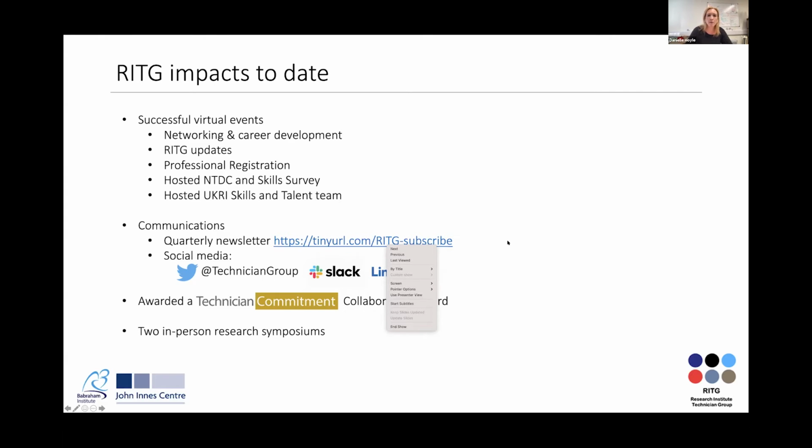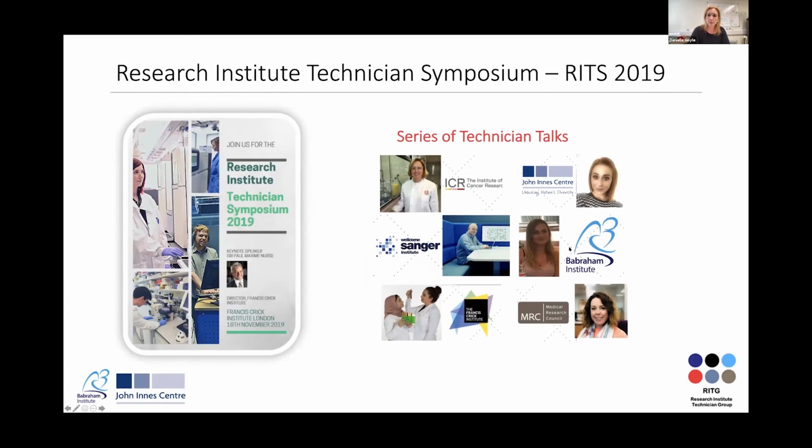And these awards were for people to come together to do collaborative activities to support their technician commitment agendas. And so we are using ours to support our in-person research symposium. So we have already held an in-person research symposium, and we are having one next month, all being well. So the first one was in 2019.